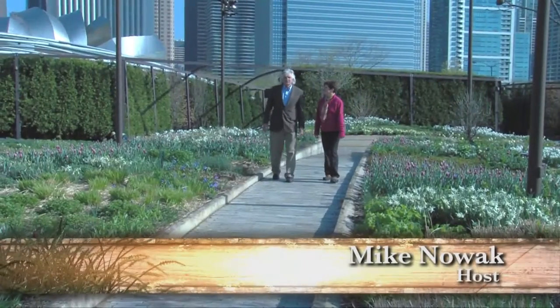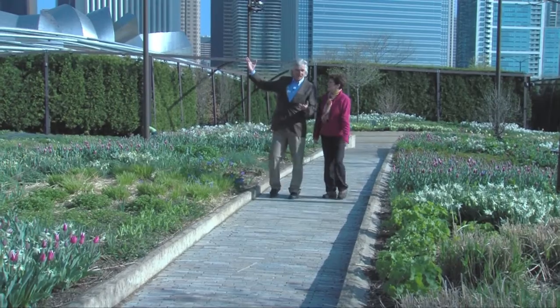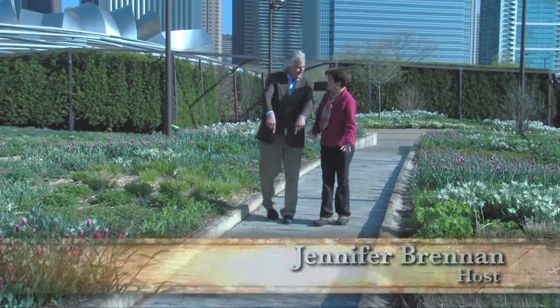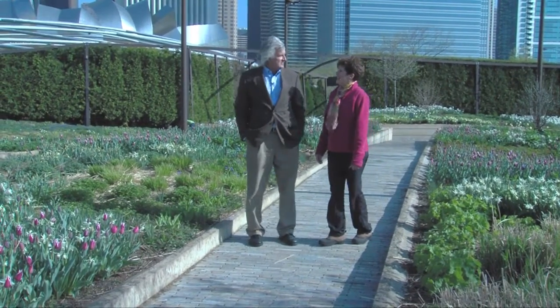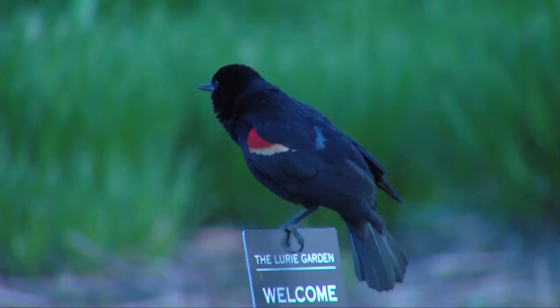What an inspiration this place is. Here we are in the middle of downtown Chicago, surrounded by skyscrapers. And this is a rooftop garden, with a garage underneath. Right. And amazing. Yet there are so many native plants here that people can use in their own backyards. And won't it be great to hear which ones are Jennifer Davitt's favorites? Yeah, let's find out.